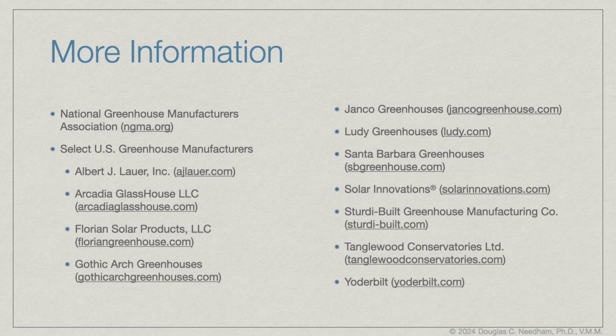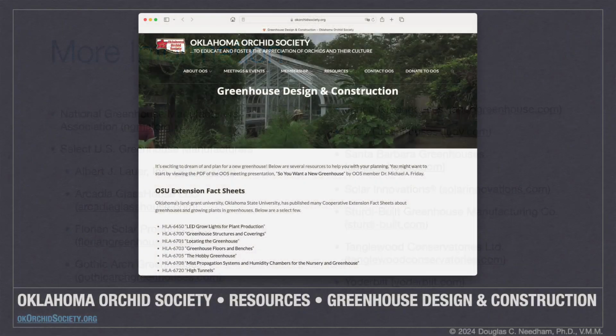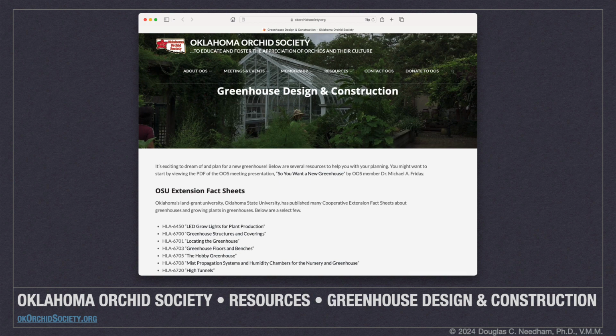And so here's a list of some U.S. manufacturers of hobby and estate-sized greenhouses. This list is on the Oklahoma Orchid Society website, so you can go out to our website. It's okorchidsociety.org. And under resources, click and it drops down greenhouse design and construction. At the top of the page, you'll see some of the fact sheets from Oklahoma State University on greenhouse design. And then down here at the bottom are links to those U.S. greenhouse manufacturers that produce hobby size or estate size greenhouses. If you're looking at commercial, there are some commercial producers in the U.S. as well.